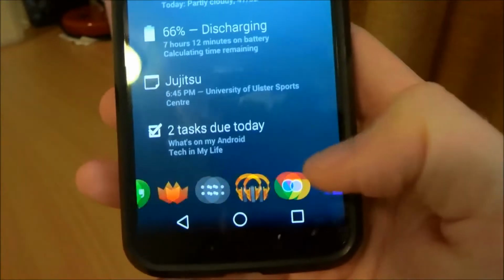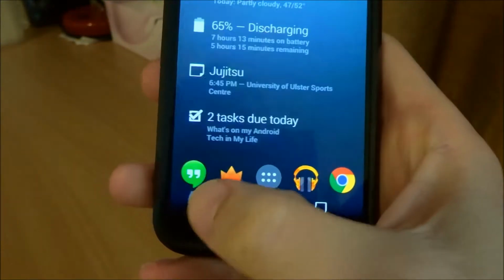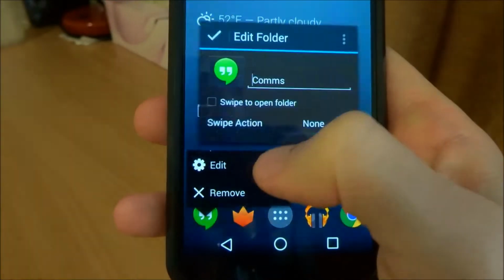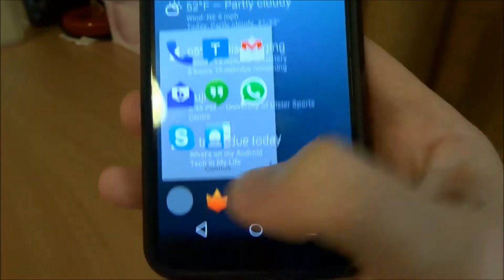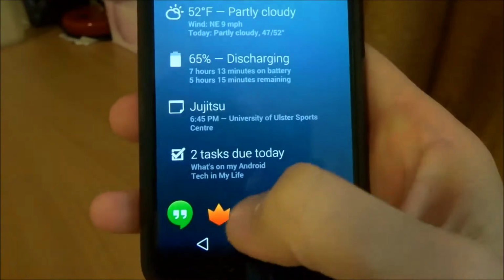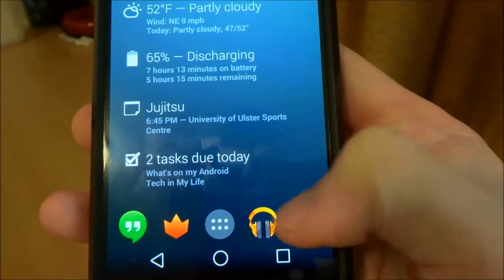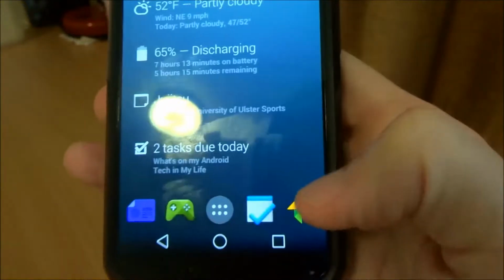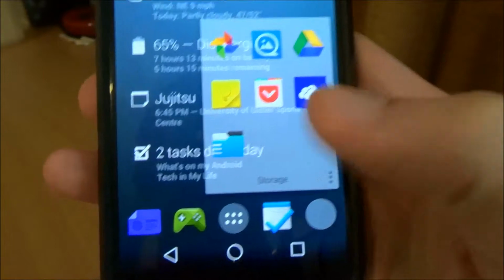And down here are the only applications that I have on my screen, except that they are actually folders. I just long press and then edit these and change the cover to a single app icon, just because I wanted to. They're divided into things like communication, some social media stuff, some regular media stuff, Chrome, some news, games, my do work, tasks kind of stuff, and storage.